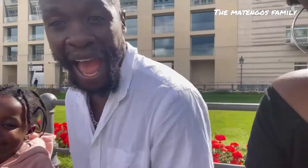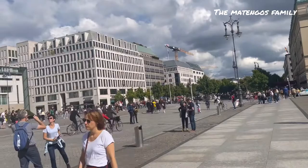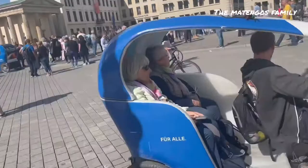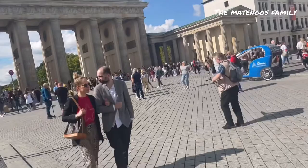So guys, let me take you around and see what's surrounding. This is the gate, the Brandenburg Gate. So this is the surrounding. This is what it looks like. And a lot of people from, I guess, all over Europe and maybe more. And if you want to have a tour, sightseeing, and they take you around, they also give you the history, they explain one by one. So in case you want to do that, but I don't think we need that, because we are many, more than that.